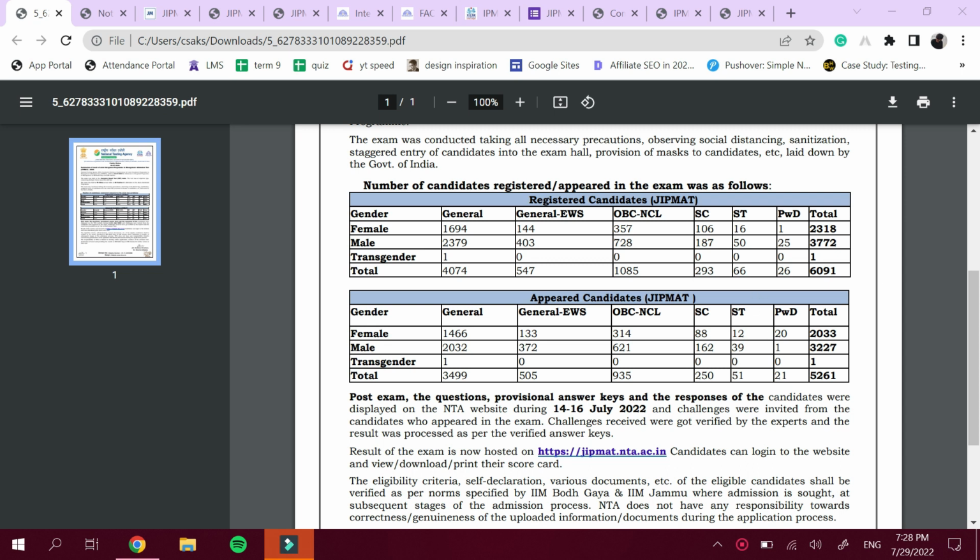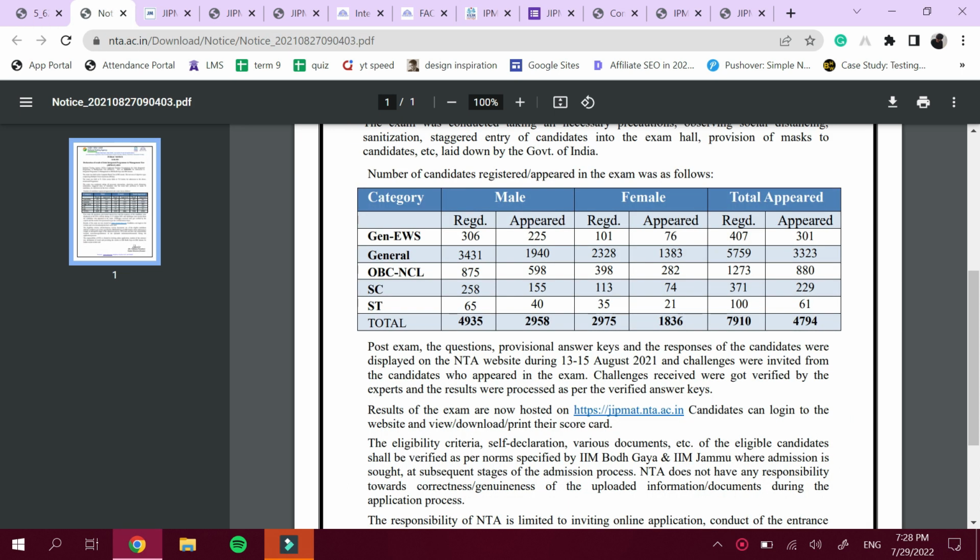This year, as per the data, we had 5,261 candidates who appeared for this exam. Last year, this number was roughly around 4,794. So, a jump of about 9.5% in terms of competition. Not a very significant one, but yeah, we did have more candidates this year.